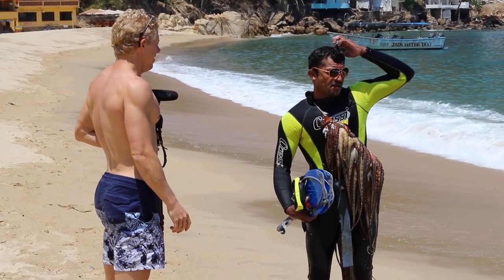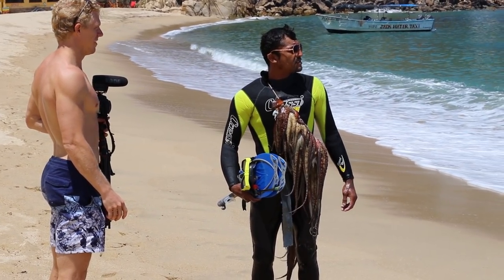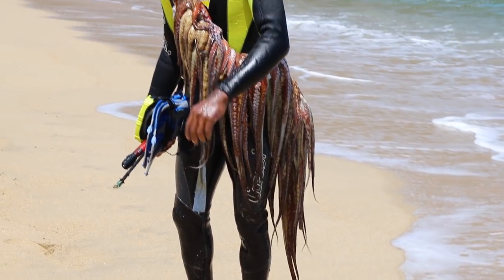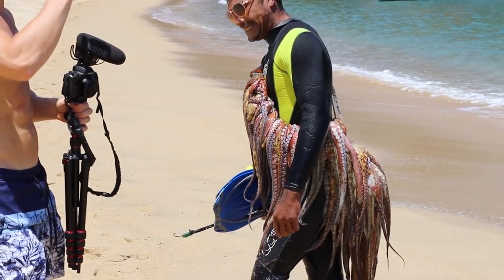So we came across a fisherman who had just gone fishing for octopus. I mean, he must have caught more than 100 of them. One thing that's certain in YELAPA is super fresh seafood.